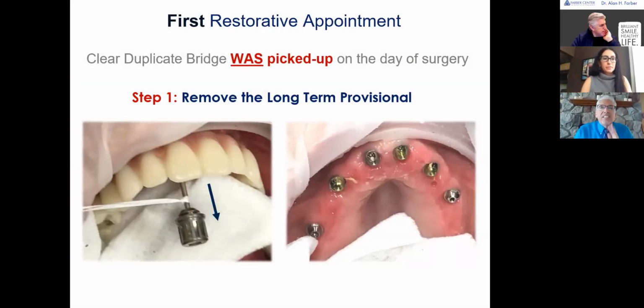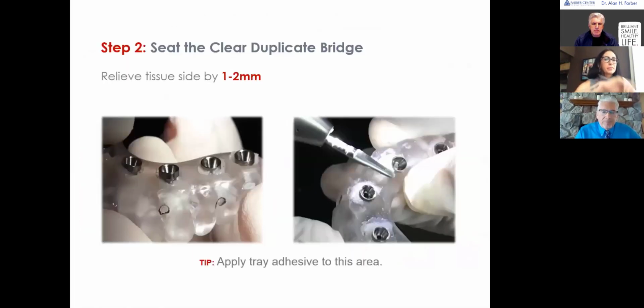So this is, the bridge was picked up probably almost all the times. What I'm going to show you in the next few slides is what you're going to do for your first, typically 1 hour appointment. You've probably seen the patient a couple times to adjust the occlusion, maybe check their home care during that integration period. So here you go, first step, you're going to remove the provisional, utilizing your driver.